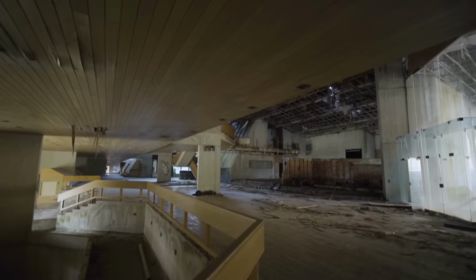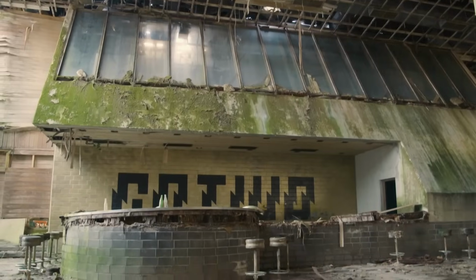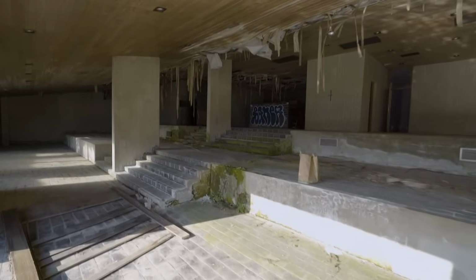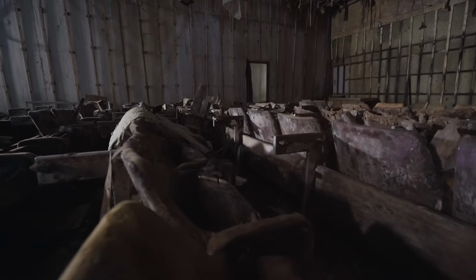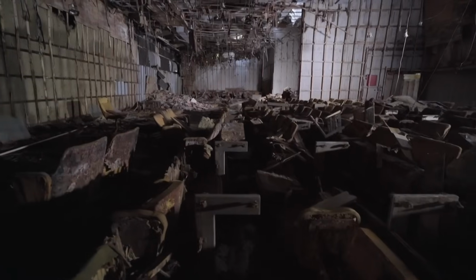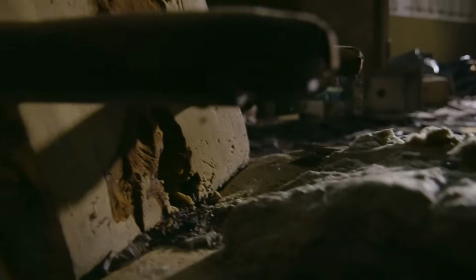As you walk in, there's this huge lobby area, and there's also this amazing bar area with fixed wooden stools. You're struck by the sheer extent of the place, and long corridors, dormitories on either side, big conference rooms. There's a huge room that seems like a cinema. It's dark and kind of oppressive. It's completely rotted out with seats that are just destroyed by water.